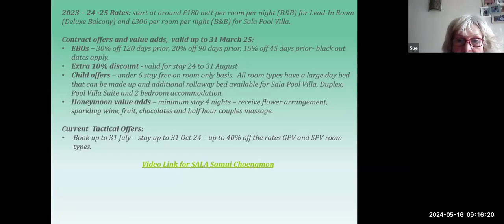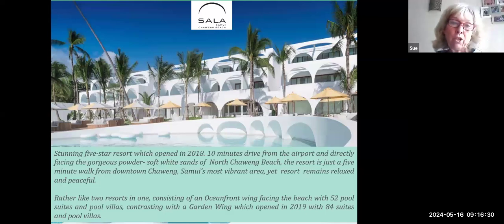On a couple of the room types, they've got up to 40% off the rates until October 24. So that is Sala Chong Mon in a nutshell. Next, we'll move on to the other property they have on Samui, which is Sala Samui Chawang Beach.